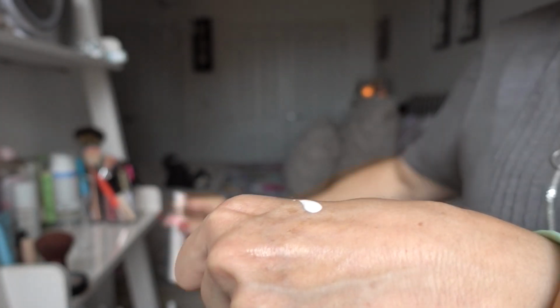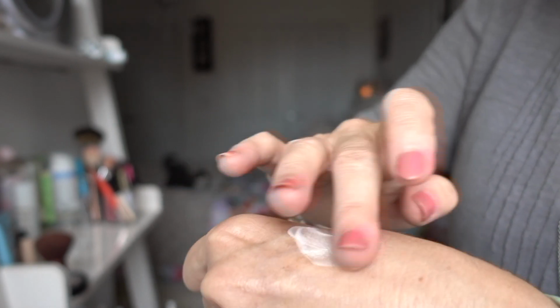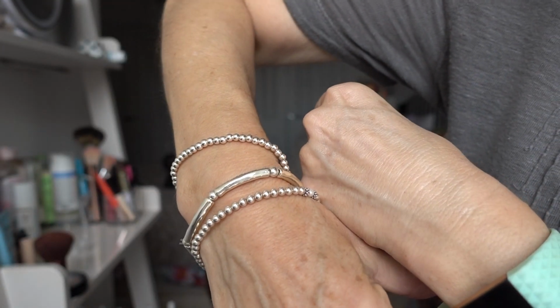Really works. I'm going to show you. So it goes on as white. Don't be frightened about the white. Rubs in. And there you go. You can see a glow. You can see the difference. And that creates a beautiful glow on the skin.